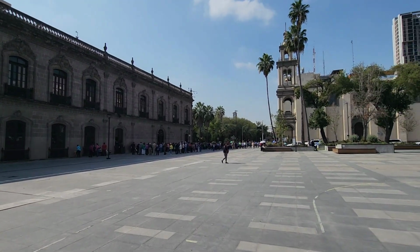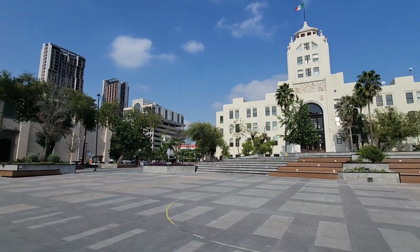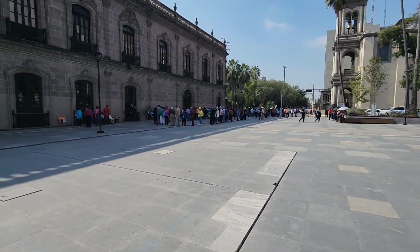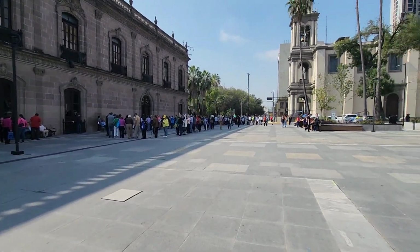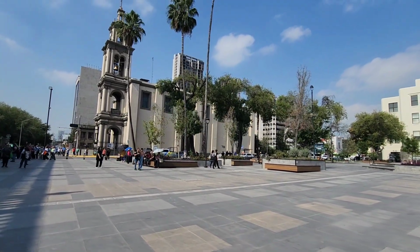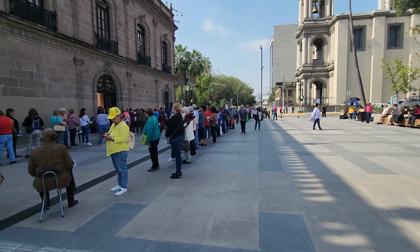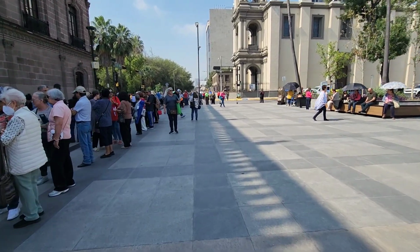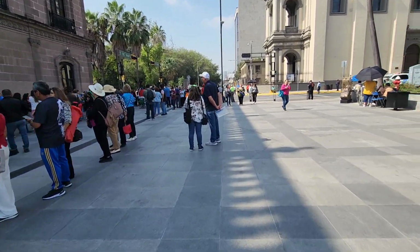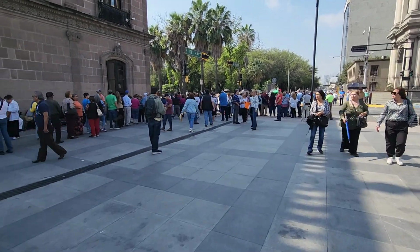I wonder what all these people are gathered for. Looks like a party. Looks like all these people are in line for something. We still need to check out that square that we parked by. So we're gonna go ahead and head that way.